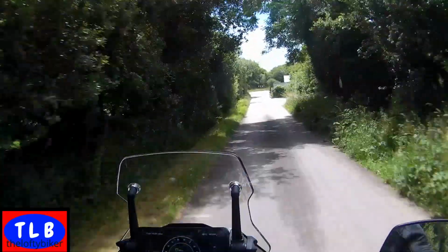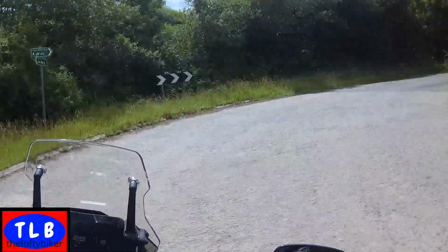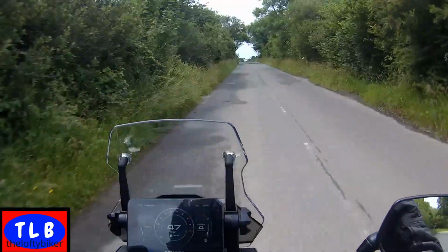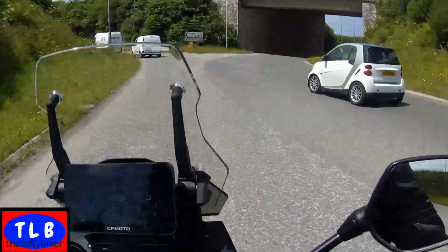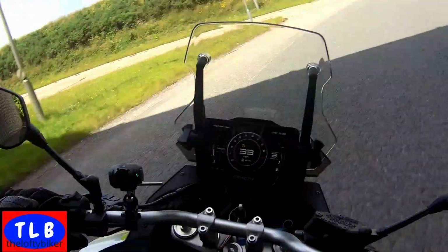Right, I'm going to give it a run down the dual carriageway for you. I'm going to put the screen back up though for that. To be fair, I don't think there's a lot of difference screen up or down at 6'5". Let's see what it's like down the hill. Making me a little bit naughty actually. It's quite a good little bike. It's not got the poke of the 890 KTMs. This engine does feel totally different.